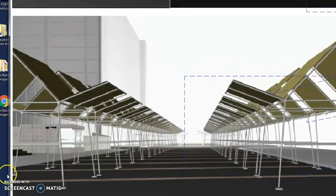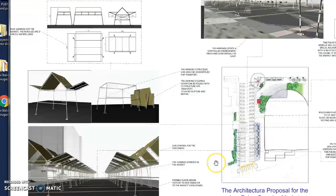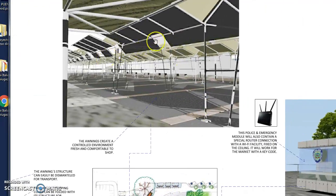The idea of the floor is to create a texture. It's something more aesthetic than functional. It's an idea to give character to the street that's going to work always as a street market. You can see here possible floor design texture to give character to the market's boulevard. The awnings ordered in the market as it would be for every kiosk. Sun control for the customers are these elements that I'm putting here, and we can see in the first image how they actually work with sun control.